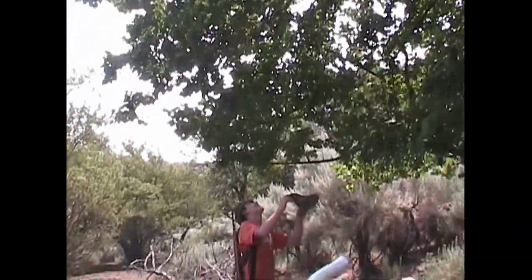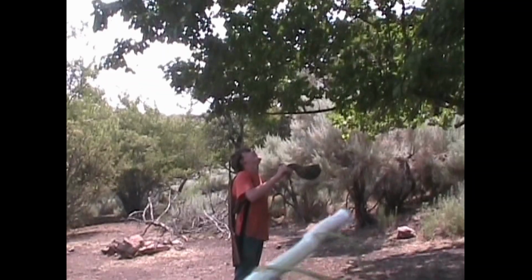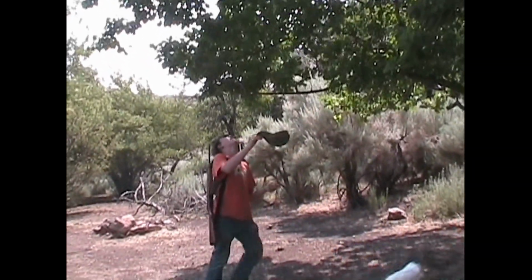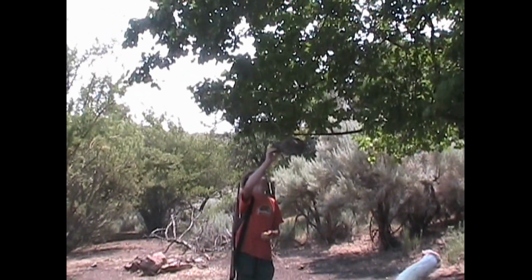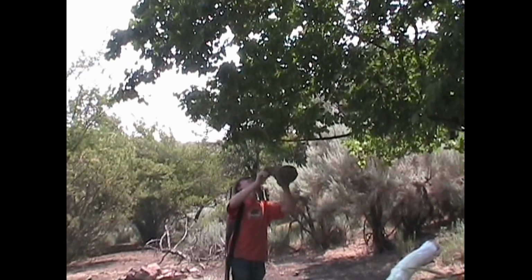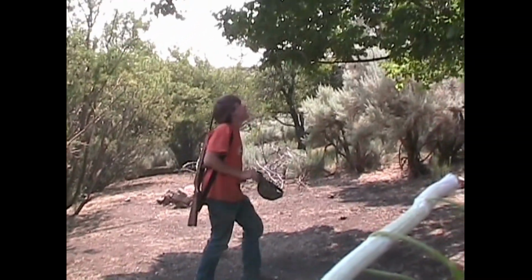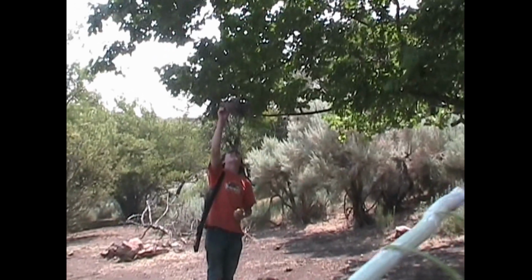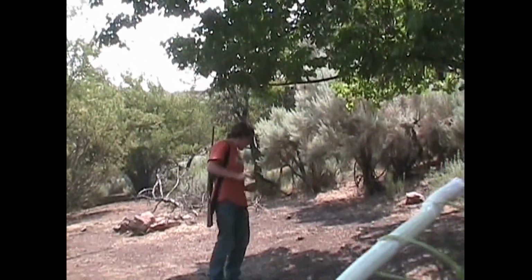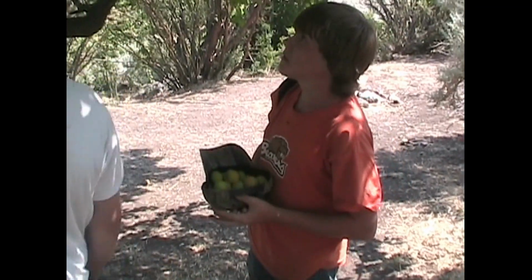Is it coming? And Joe's going to catch it. You get it? Uh-huh. He caught it. That's a nice one I'm trying to get. Oops. Caught another and then it bounced out of the hat, but I'm going to get one more. That one? This one right there. Joe's getting his hat full of apricots.